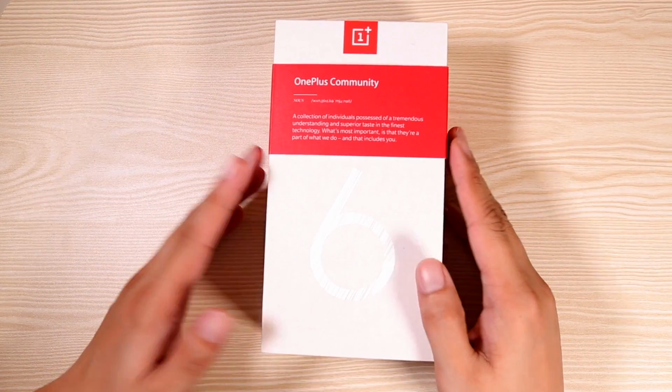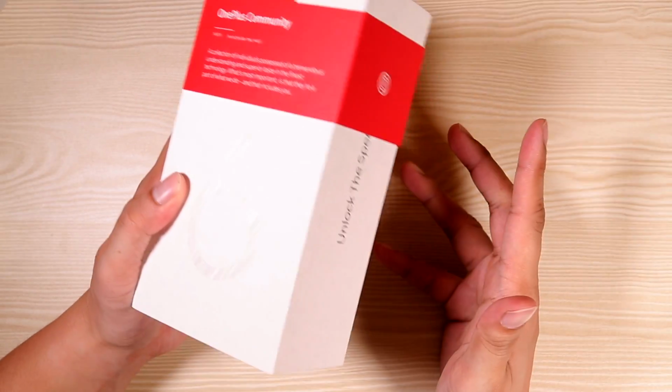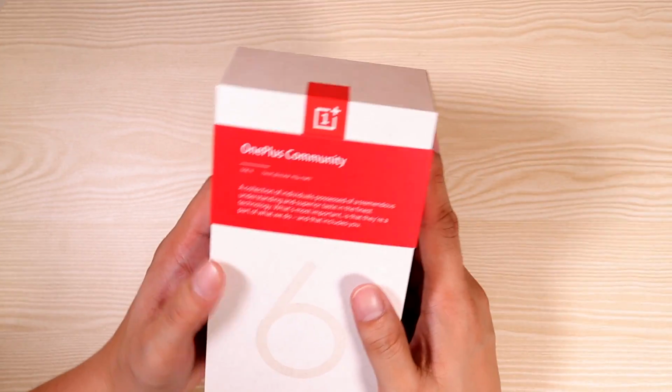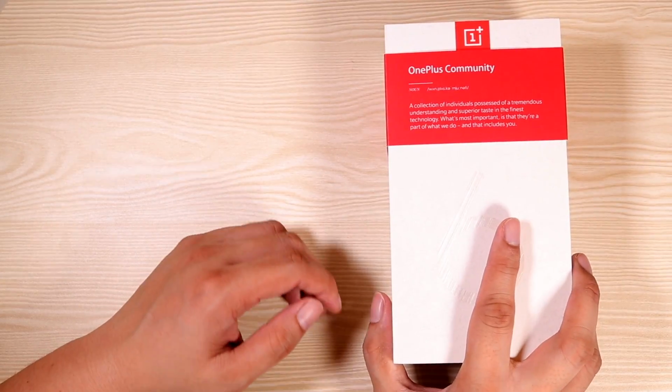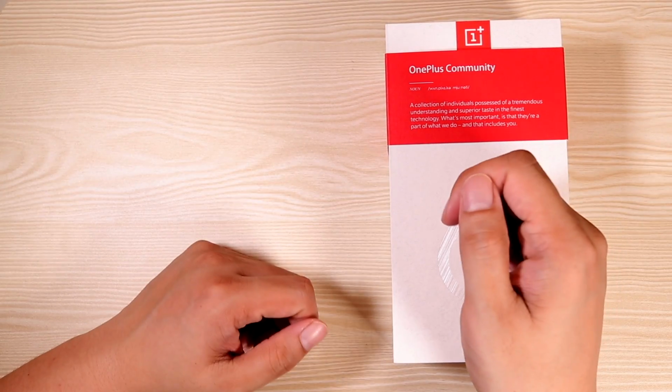Now a few months later, OnePlus released the 6T. There was just so much stuff that was added to it, but at the same time, so much was also removed. Now the big question is, will these changes affect your possible purchase of the phone? Well, we'll have to find out.